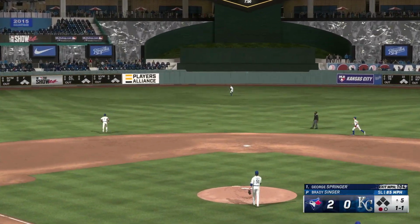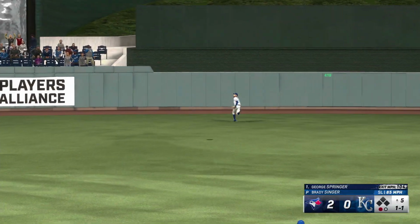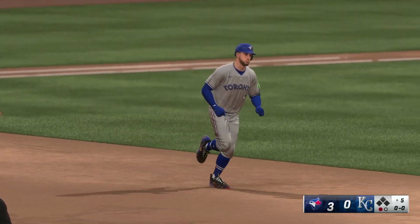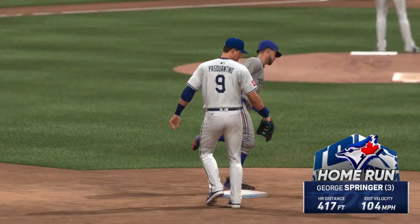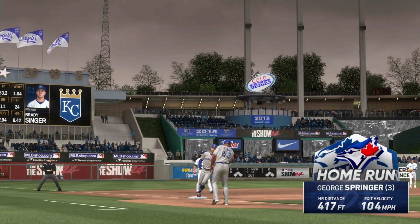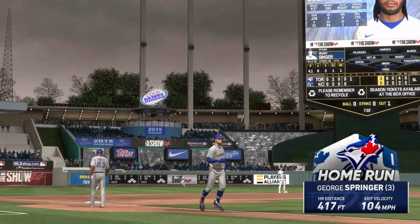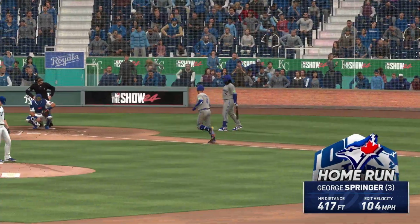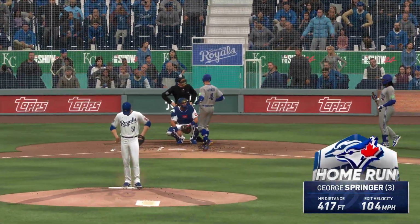That one hammered center field. Hampson racing back towards the wall, and that one's gone. He hammers one out to center. 3rd home run of the season, and they add to the lead. It's 3-0. Already playing with the lead, and now they're celebrating a home run. They're having a great time out there.